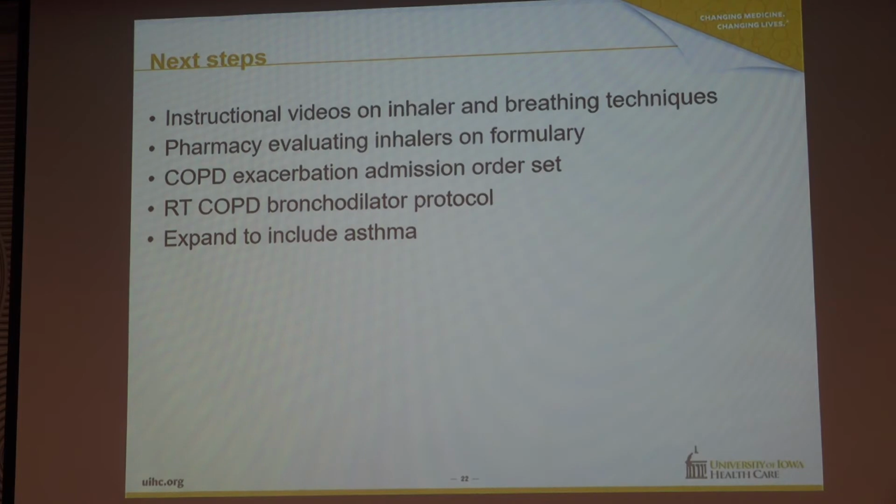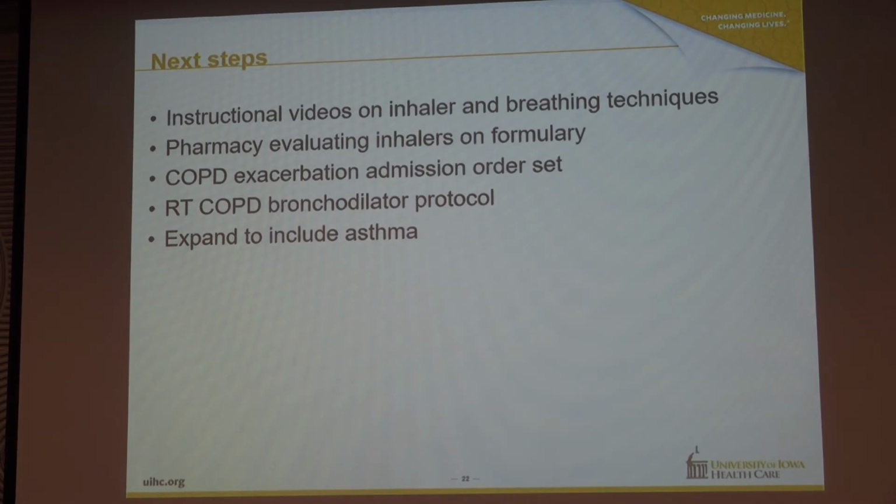Pharmacy is now evaluating different inhalers to include more inhalers on their formulary because they've recognized through this work that we've done that Spiriva is not a really good one to have on formulary. We have no other options. And they also run into a lot of patients who are on completely different medications at home, but when they come in, they have to switch to something else because we don't have it. So then you're teaching them yet another device to learn, and then when they go home, they have to remember how to use what they were on, and that's confusing. So hopefully we do get more of these inhalers added to our formulary.